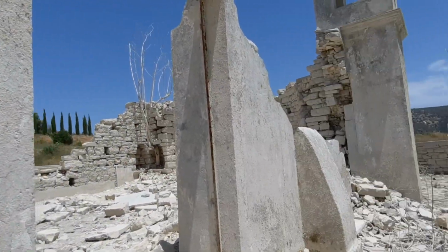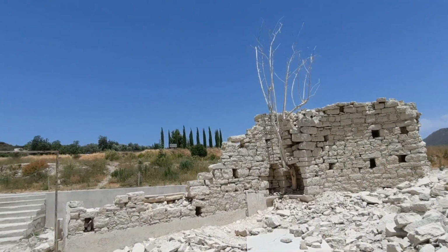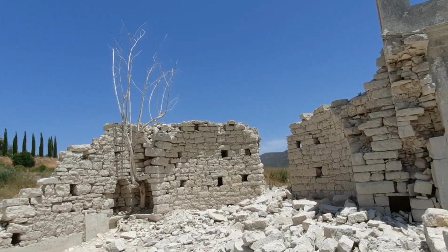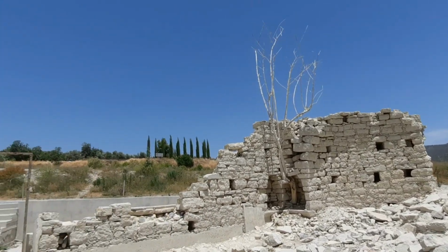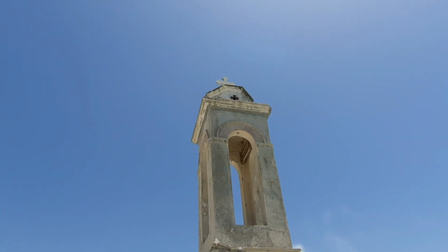So let's go and have a look inside anyway. There we are. It's definitely ruined. Except the little bell tower. Which looks like it's in very reasonable condition. There it is.